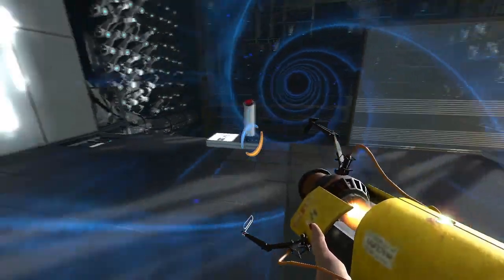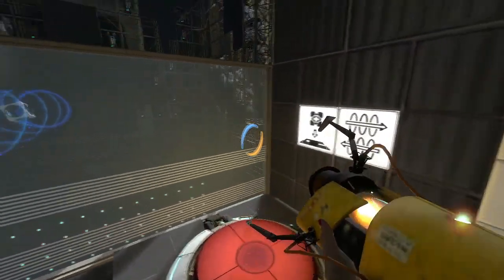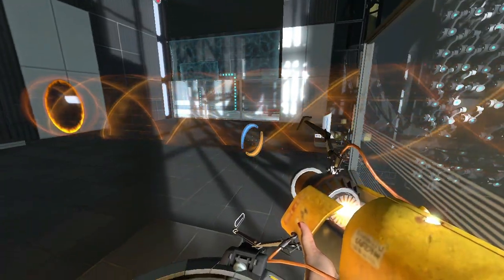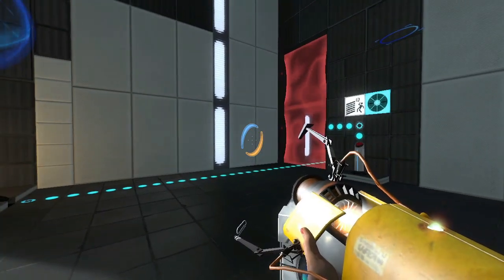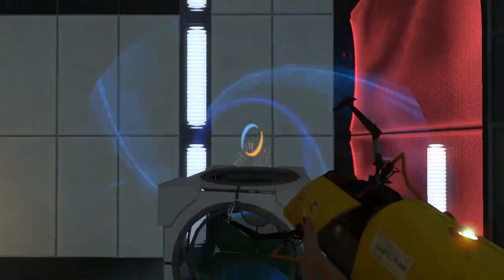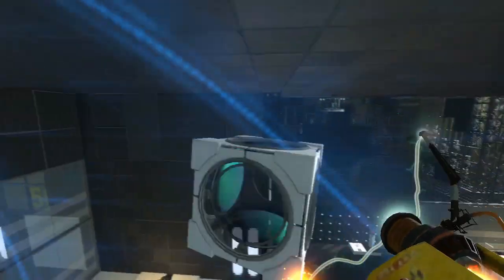And activate this. Carefully. Not getting pulled into the void. Or pushed into the void, technically, but anyway. So now we can just do that. Gonna move that there. Now we just need to propel ourselves up carefully. Like that. Okay.